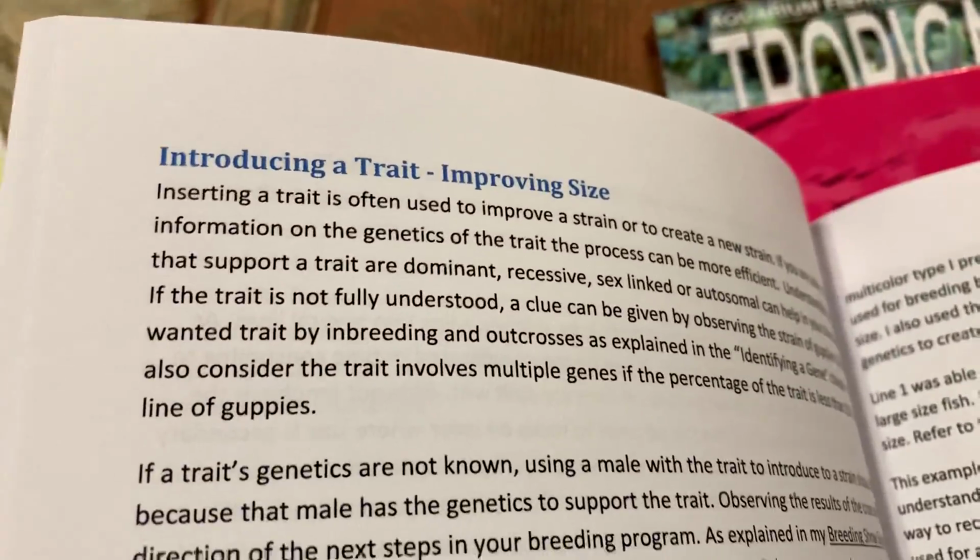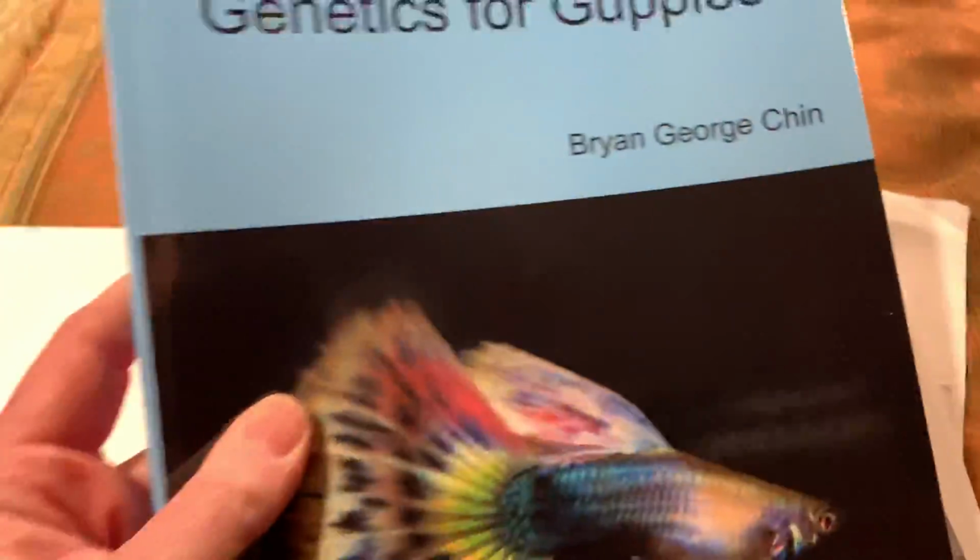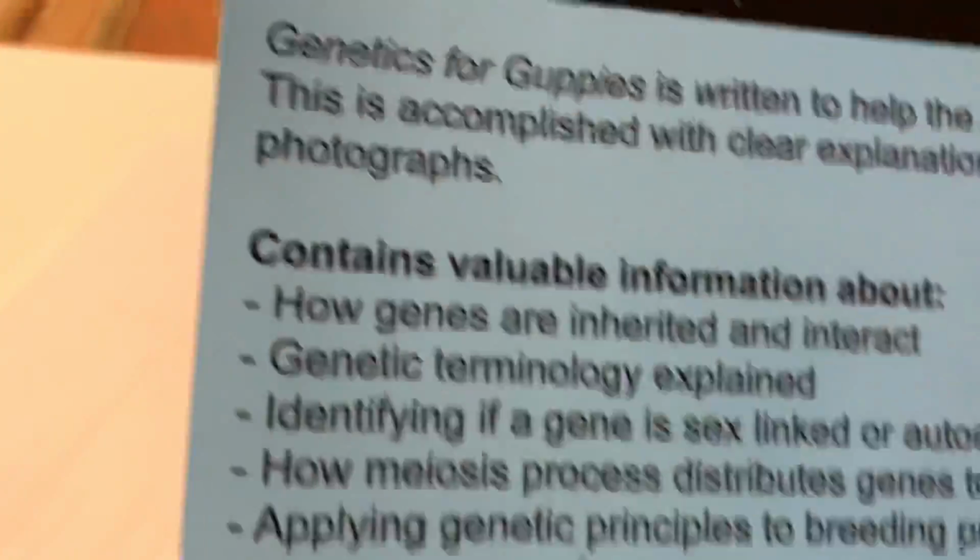And improving the size, a fantastic idea, explanation. His experience with the multis that he raised. So this is a great book. Another one is, it's not cheap, but it's a good one. So once again, it's Genetics for Guppies.